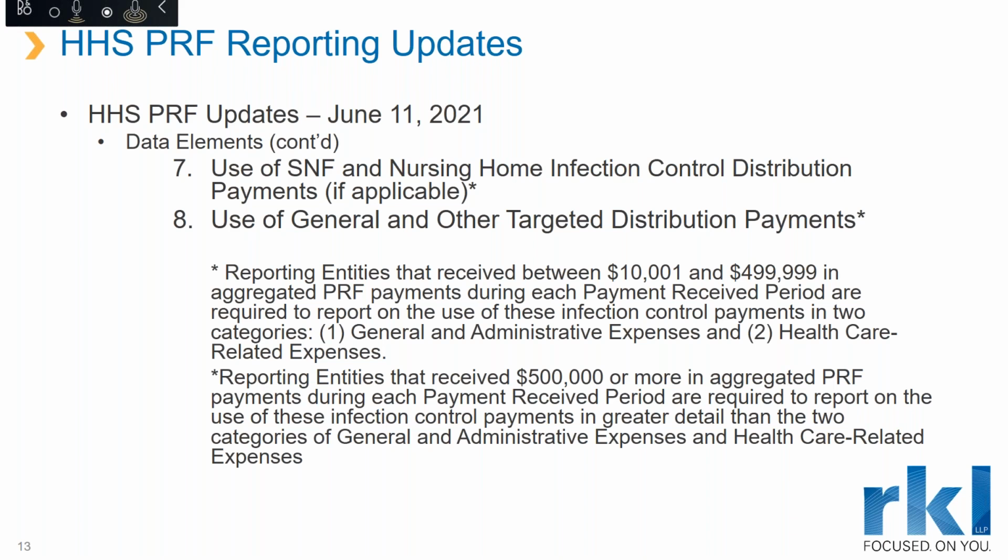Then step 8, this is where you'll spend a good majority of your time, and you're going to disclose all of the COVID-related expenses that you did not claim through other sources. If you receive less than $500,000, then you only have to disclose them between the general and administrative expenses and healthcare related expenses. But if you receive more than $500,000, there are a couple different categories you're going to have to look at. I would recommend that even if you have less than $500,000, you look at the different categories so that you make sure what you put in G&A is G&A and what you put in healthcare is healthcare. Just because their general and administrative expenses isn't necessarily the traditional accounting definition.